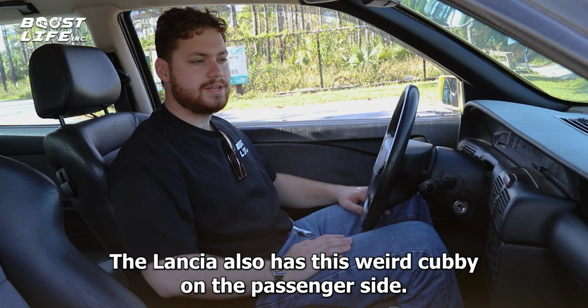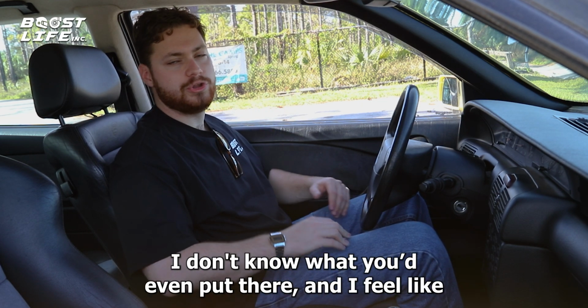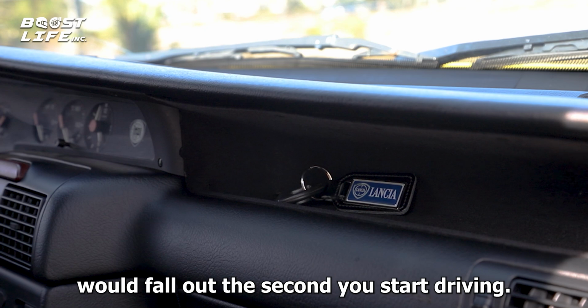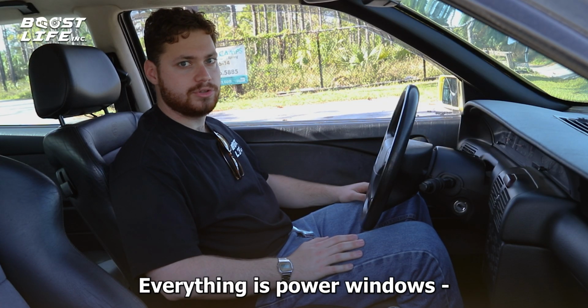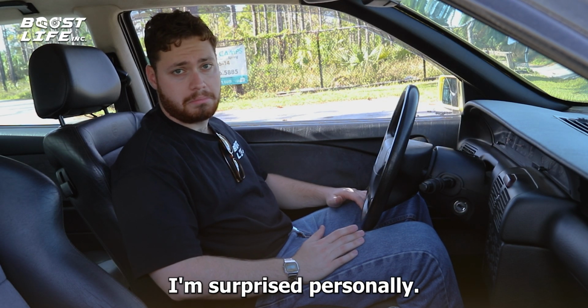The Lancia also has this weird cubby on the passenger side. I don't know what you'd even put there, and I feel like whatever you would put would fall out the second you start driving. Surprisingly, for a car of this era, everything is power windows, power mirrors. I mean, it's late 90s, but I'm just surprised, personally.